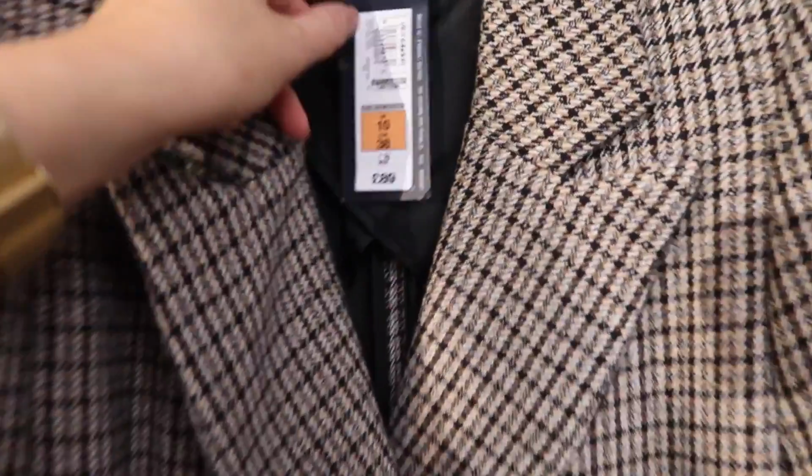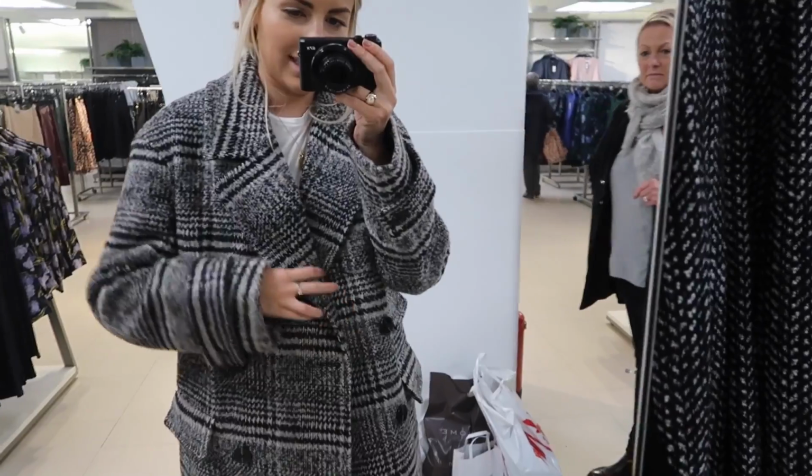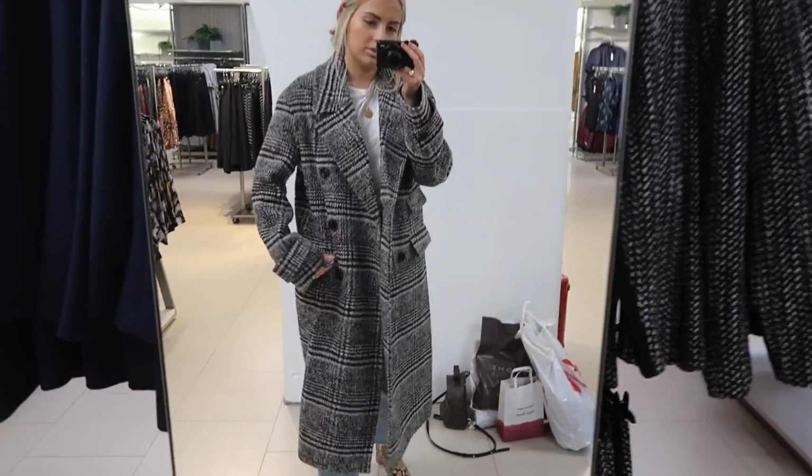I like this coat as well. Like tweed. It's a little bit cheaper. Just trying on this coat. I think it's a little bit big. I'm thinking maybe I need an 8. It's quite cool.